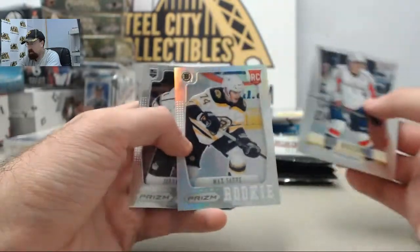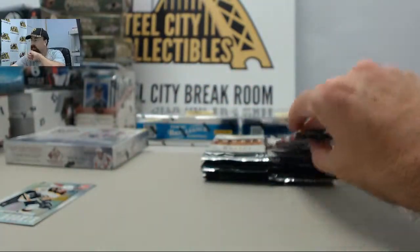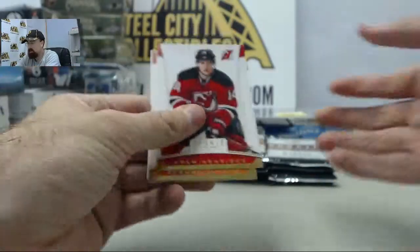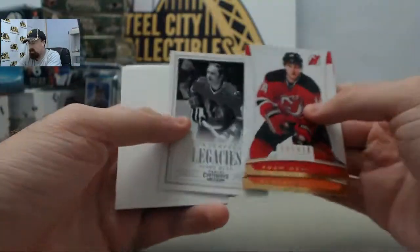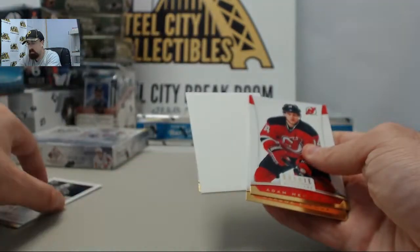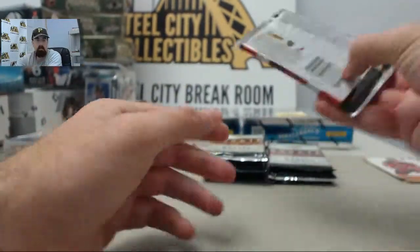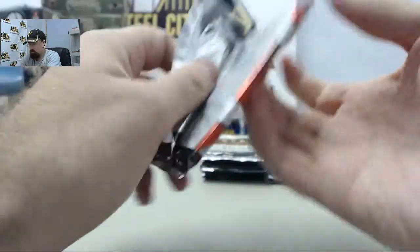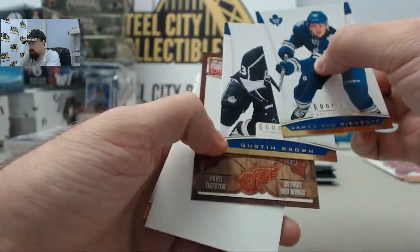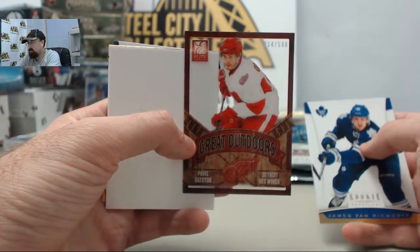All right, we got the Max Suave Prism card, Prism rookie, Boston Bruins. No problem, Mike. And we've got the Bobby Hull Contenders Legacies, $5.99 of $9.99. We've got the Great Outdoors Acetate Pavel Datsyuk, $2.14 of 500.